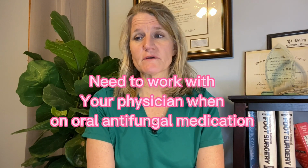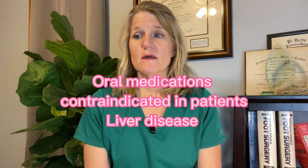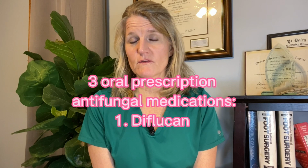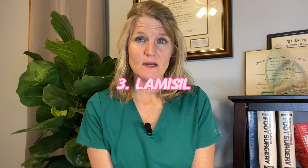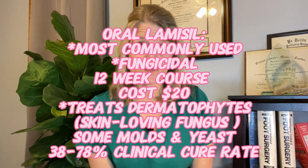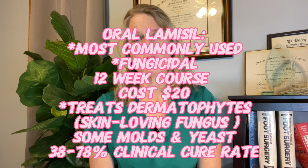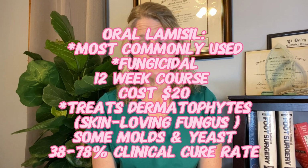There are some drug interactions with these oral medications, and you have to check liver enzymes. So the 3 medications are Diflucan, which is used off-label, or it's not FDA approved for onychomycosis, but a lot of physicians use it for candida type onychomycosis. There's also Sporanox and Lamisil. The one that's most commonly used is Lamisil, and that's the brand name. It's terbinafine. It treats the dermatophytes, or the skin-loving organisms. So that's the most common type of bug that'll affect your toenail.